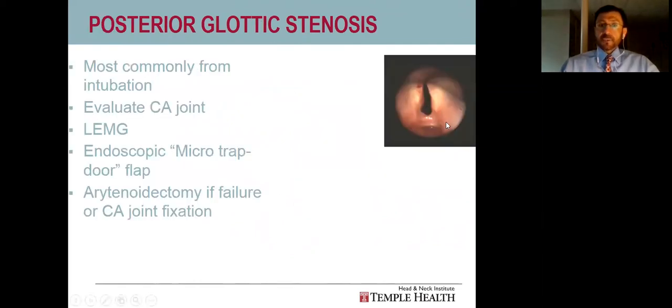For posterior glottic stenoses, like I showed you earlier from the pathophysiology slide, most commonly these are going to be from intubation, from that endotracheal tube sitting right here. Very important here to evaluate the cricoarytenoid joints because they could be fixed. If you've had this for a long time, even though the joints were initially mobile, with time, if left untreated, those joints can be fixed. It's like your knee, if you don't use it for quite a while, it'll just freeze. Sometimes we have to do a laryngeal EMG just to evaluate the muscle function, although that's rare.